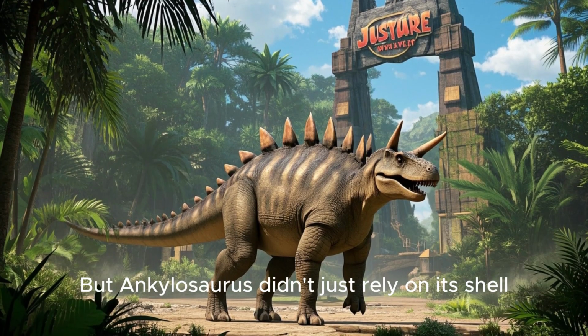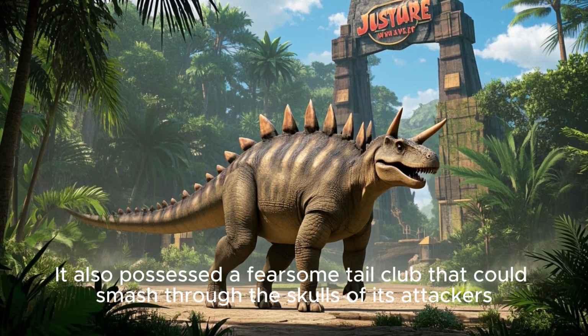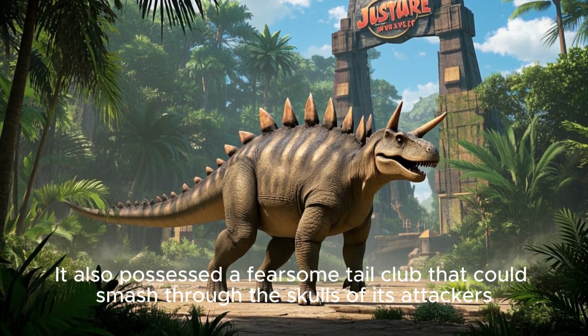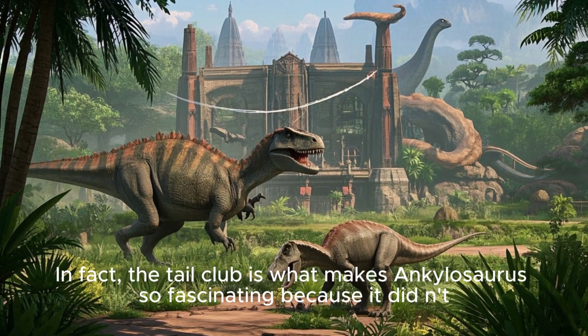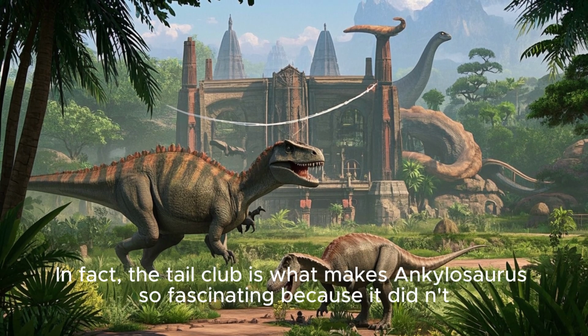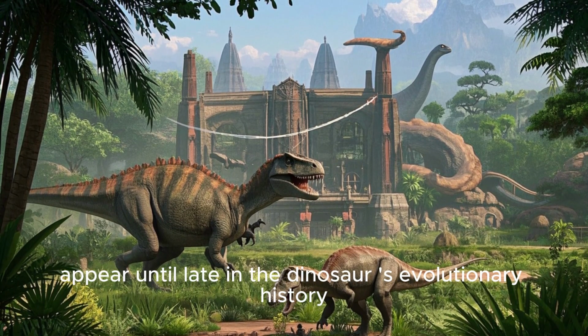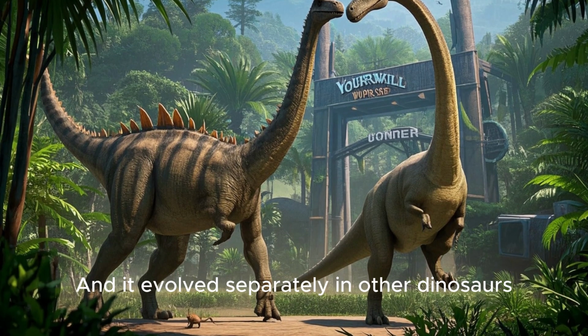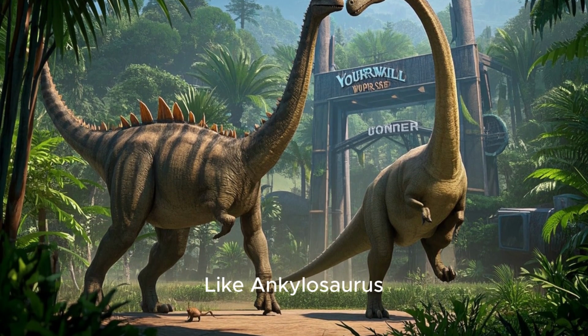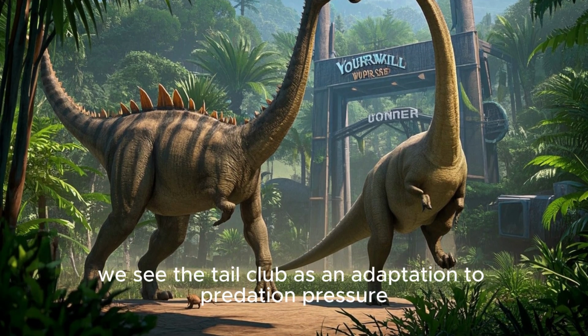But Ankylosaurus didn't just rely on its shell. It also possessed a fearsome tail club that could smash through the skulls of its attackers. In fact, the tail club is what makes Ankylosaurus so fascinating, because it didn't appear until late in the dinosaurs' evolutionary history, and it evolved separately in other dinosaurs. Like Ankylosaurus, we see the tail club as an adaptation to predation pressure.